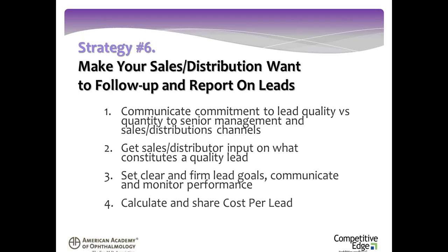Okay, next strategy. Calculate and share your cost per lead with every person who gets a lead. Here's an example. If you spent $50,000 on the show, and you captured 100 leads, your cost per lead was what? $500. I want you to start calculating cost per lead, and then you can also put cost per A, cost per B, cost per C.